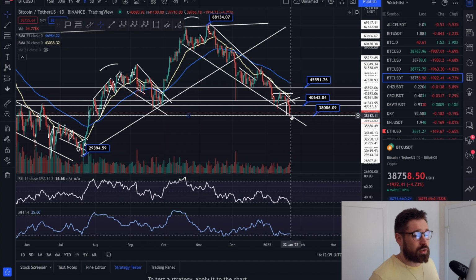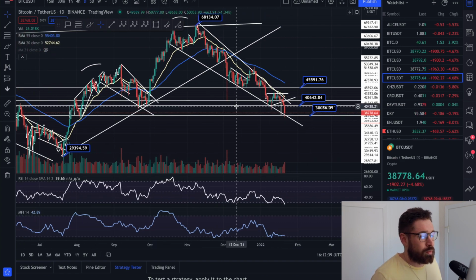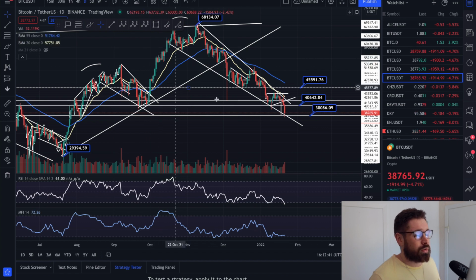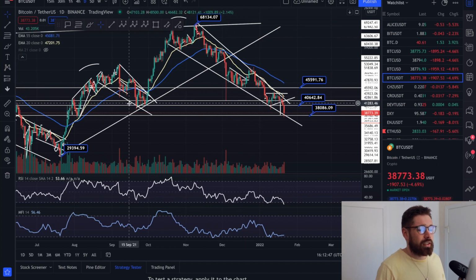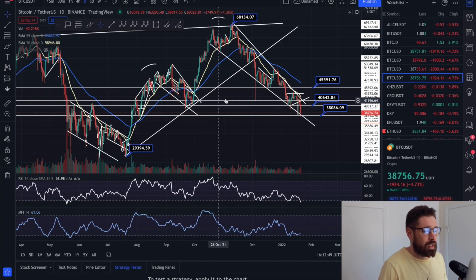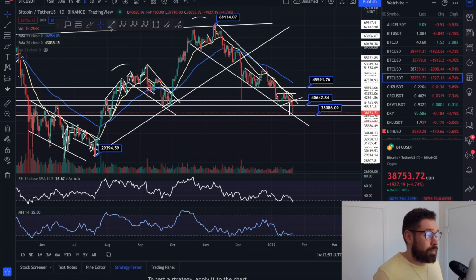We've come down to the level of support as well as this support here at 38K. So we would need to bounce from this level, in my opinion, to remain bullish or to be in any kind of uptrend, especially on the weekly, because we've lost the daily uptrend. We've lost this level of support. If we stay underneath it, then we're confirming the downtrend and we're confirming the bear market.